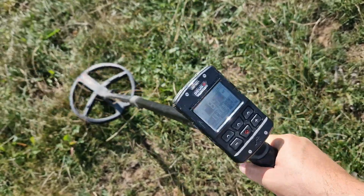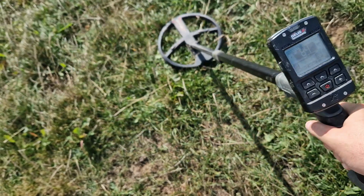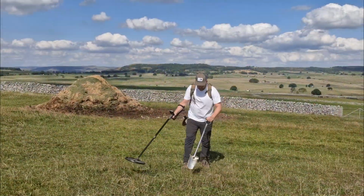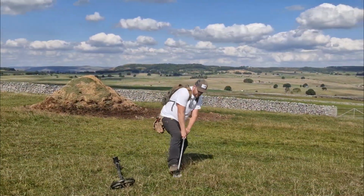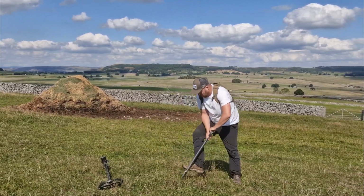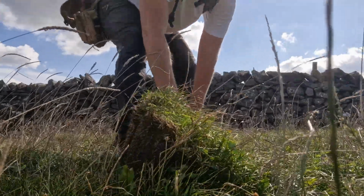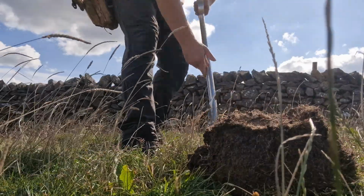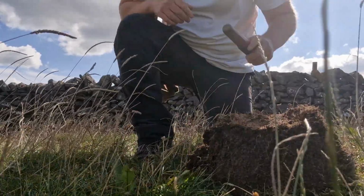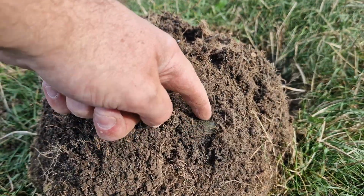Solid 85. Doesn't feel deep. Might be a bit big for a coin, but we're going to have a look. Just there. I reckon it's here. Ha, knew it. Just tell by the dark soil. Oh, we've got a coin, look.